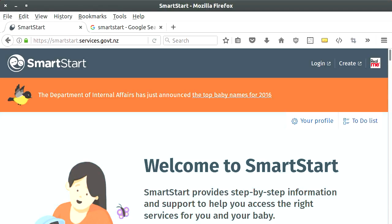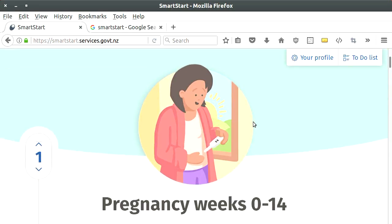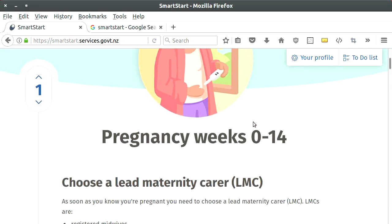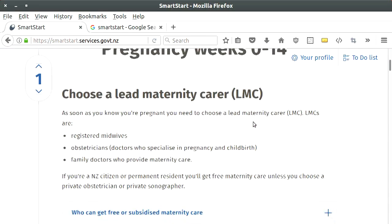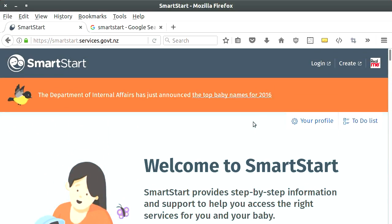Just give me a wee second to swap this over to the correct monitor. All right, so this is Smart Start. And it's, here we go, there's my cursor, fantastic. As I say, it provides sort of a timeline of services here. So you can see pregnancy weeks 0 to 14, all of this stuff. You probably don't care about that, so let's talk about the technology.